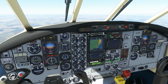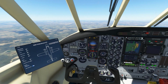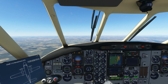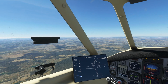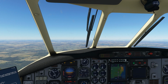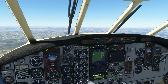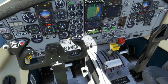My usual procedure for doing visual approaches is normally I'll go down to about 2,000 feet or 1,500, because this is a fairly high elevation airport. It's about 600 feet. I'm going to go down to 2,000. That should be adequate enough. 1,500 could have us a little too low. Right, so I'm going to get the inertial separators on. And autopilot. And once we start to level off, I'll turn off the autopilot and go from there.